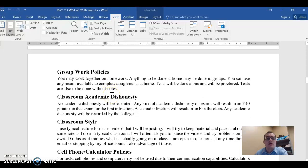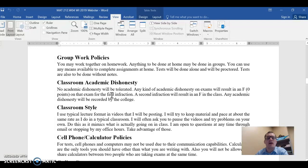A couple other things I wanted to mention. Those grade things were probably the biggest, but as far as group work goes, by all means, get together and work on homework. If you know people who are taking this class alongside of you, go ahead and do that. You can go to the math lab and get help on any homework, on any of the practice exams, and these kinds of things. Obviously, tests will be done individually, but group work can be all done together.